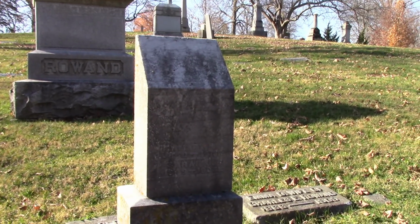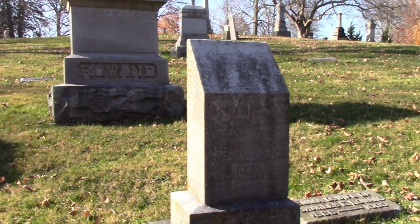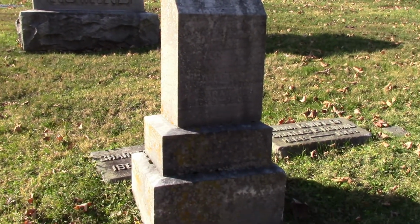Kind of having a hard time with the lighting today. The sun and these stones are completely pointing the wrong way, so my apologies for that.